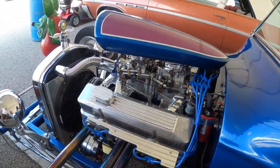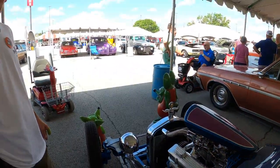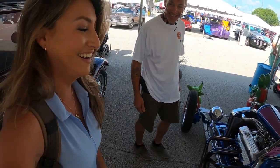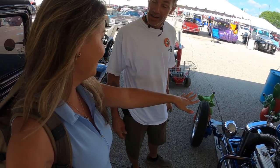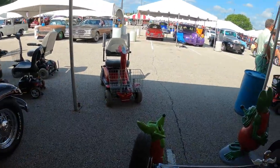Right. And how powerful is this engine? She's 400 horsepower. That is a lot for this tiny body. And she weighs 1,200 pounds. Wow. Really? And you like the rat face? I love the rat face. Hence the rat mod. And his wife Trixie over here.